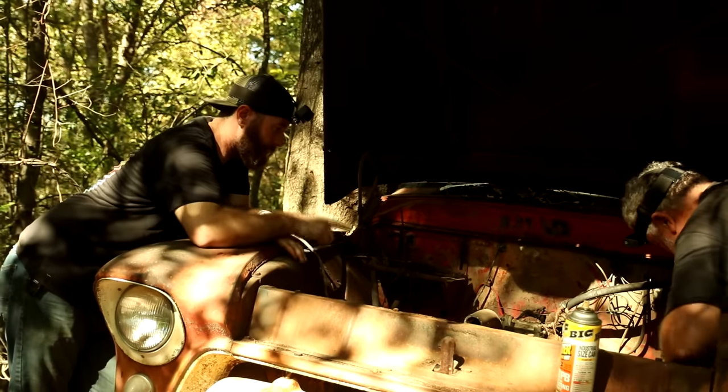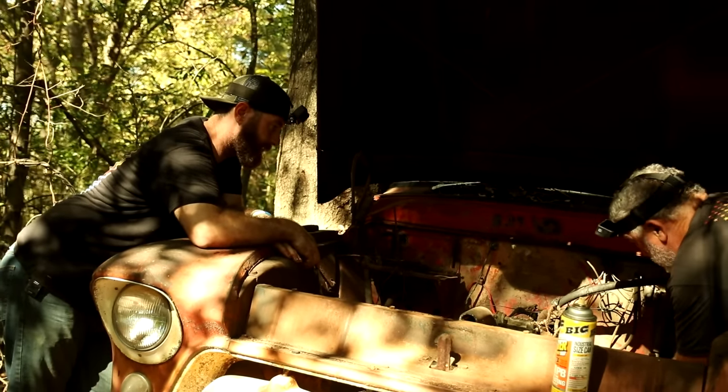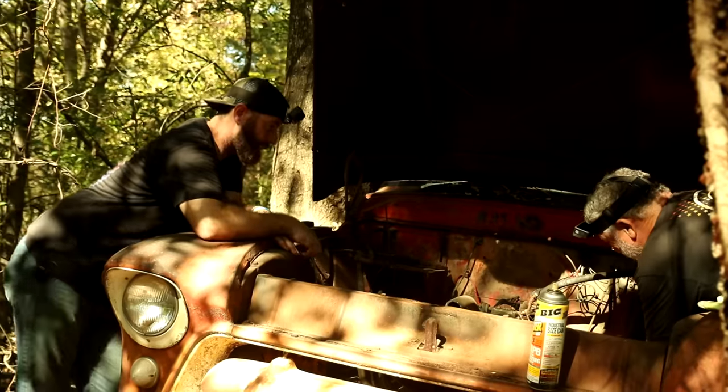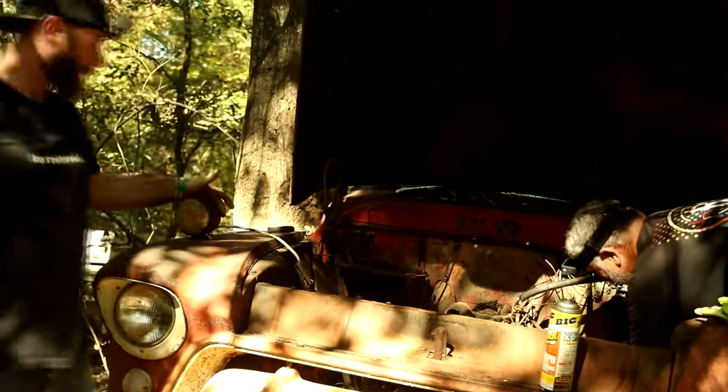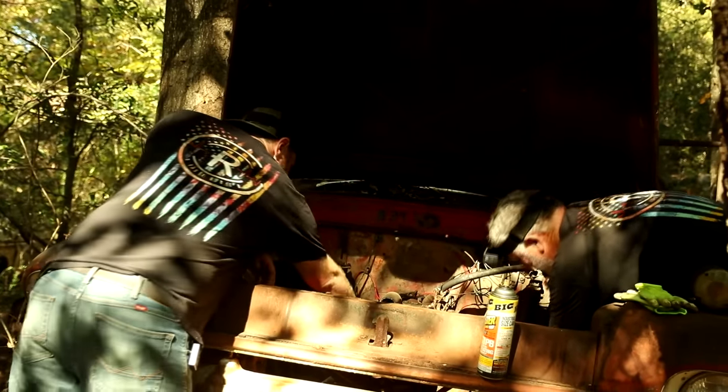Do you think we should probably pull that carburetor off before we try to start turning this over too much, as packed in as that is? If it gets turning over with the starter, it's going to suck that stuff down in there. That's the biggest carburetor bolt I've ever seen used in my life.